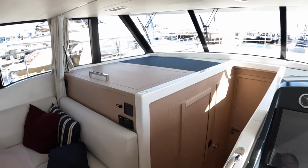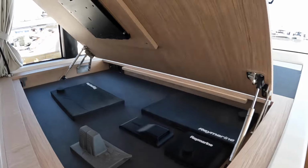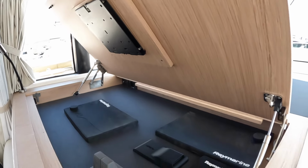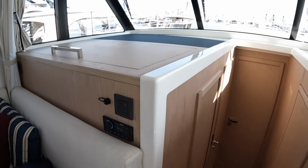More to look at, because if we look over here, this fella lifts up, and that is for a TV. So you can mount a TV on there if you want to, and that allows you to have a TV in the saloon or tuck it away.